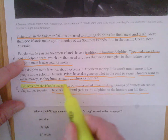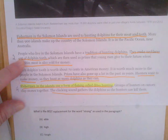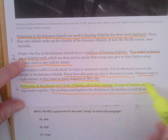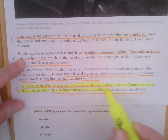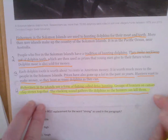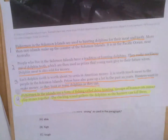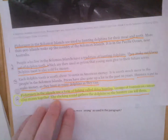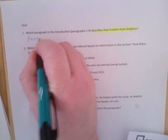Fishermen in the island use a form of fishing called drive hunting. Groups of hunters on canoes clap stones together. The clacking sound gathers the dolphins so the hunters can kill them. That is my answer to question number 1. So paragraph 4 does talk about how the hunters hunt for dolphins. So our answer for number 1 is paragraph number 4.